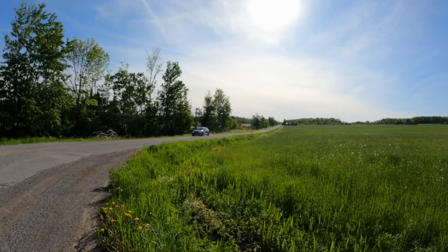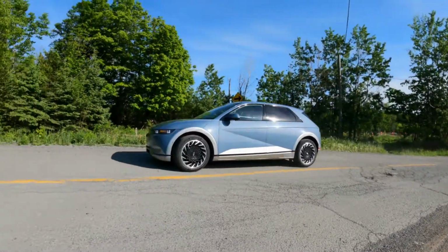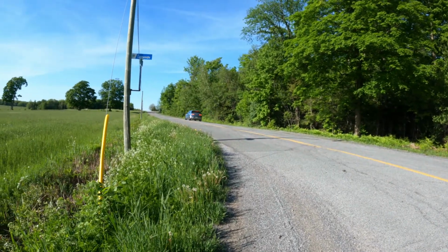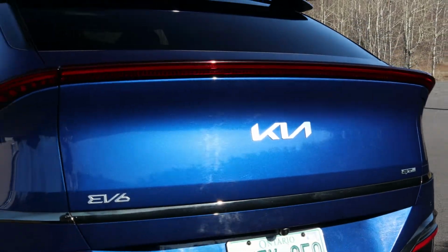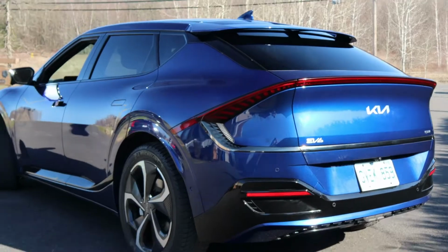So overall, what I think about the Ioniq 5, I was expecting a little bit more. There's a lot of hype around this car. A lot of people put it in the top position, top podium. I'm not that impressed by this car. Personally, I prefer the Kia EV6. The look inside, the way it was driving, the seats, the position and all that.